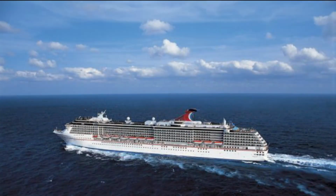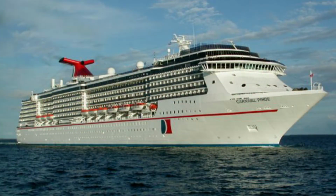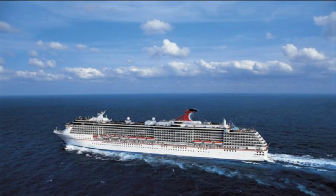Carnival ships in this category include the Carnival Spirit, Pride, Miracle, and Legend. The sleek design makes it possible for them to pass through the Panama Canal with no issues.